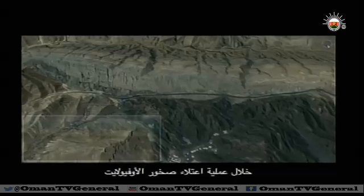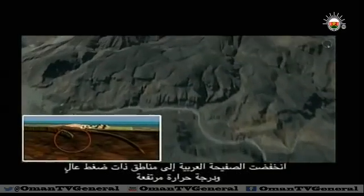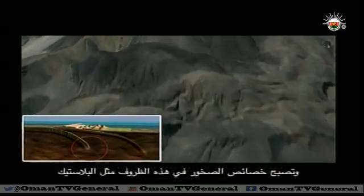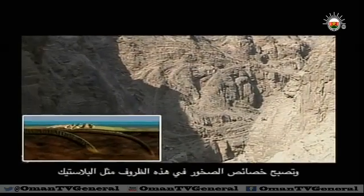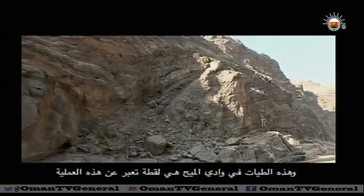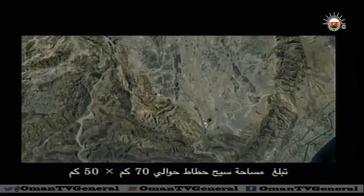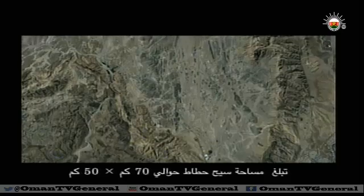During the ophiolite emplacement, the Arabian Plate sank to zones of high pressure and temperature. The rocks at these conditions behave like plastic. These folds in Wadi Mai are a snapshot of this process. Sayhattat is about 70 kilometers by 50 kilometers.